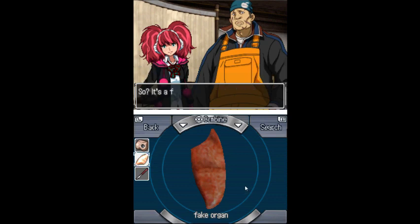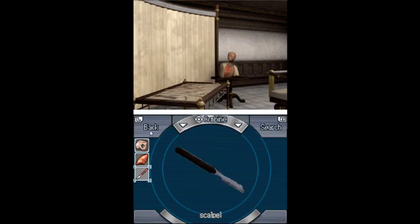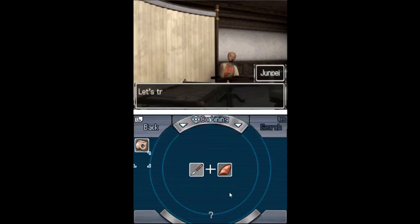You're right. So? It's a fake organ. Of course it'd be. Wait. What's Seven grabbing it for? It feels like there's something in here. You think we can cut through the rubber part? Let's try cutting this organ with a scalpel.